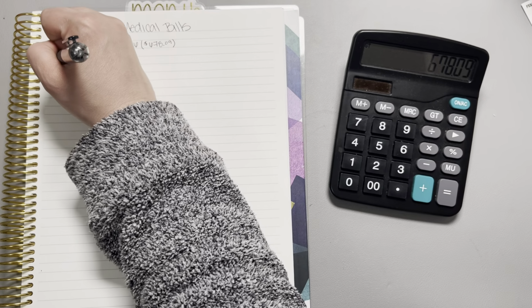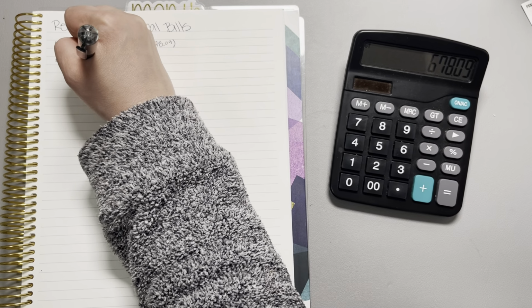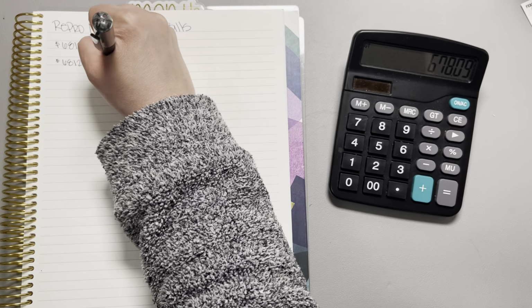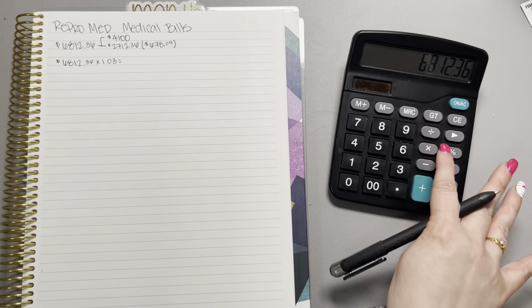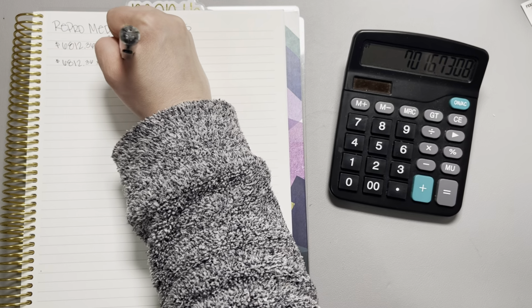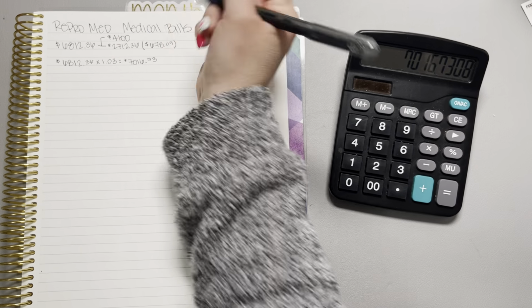So looking at this, we've got that total of $6,836 times 1.03, which will give us what our total will be after we do the balance transfer. That's going to give us a total of $7,016.73.